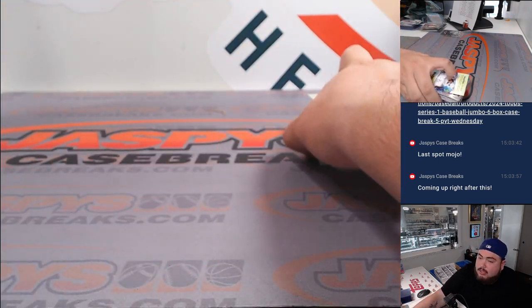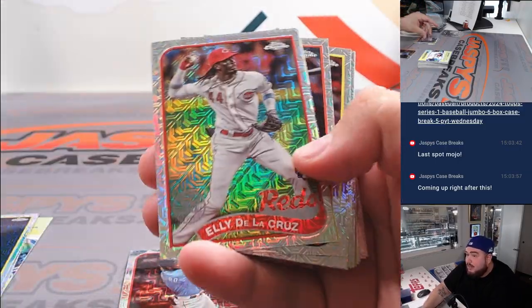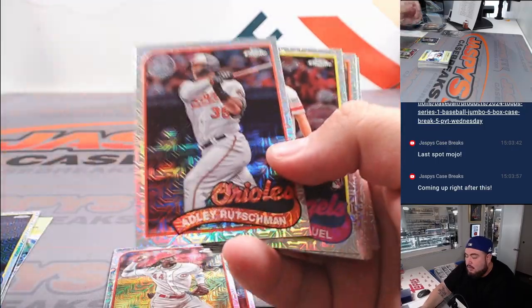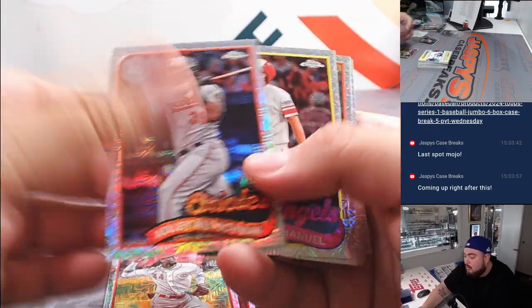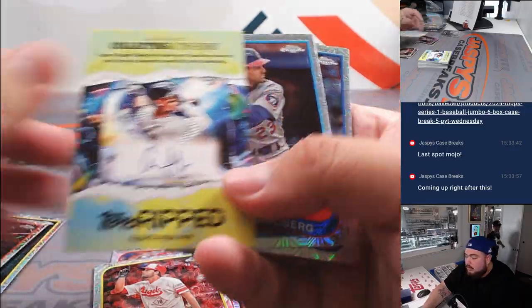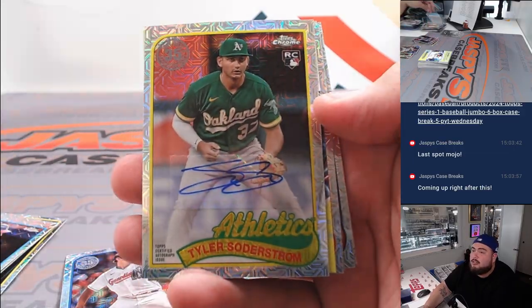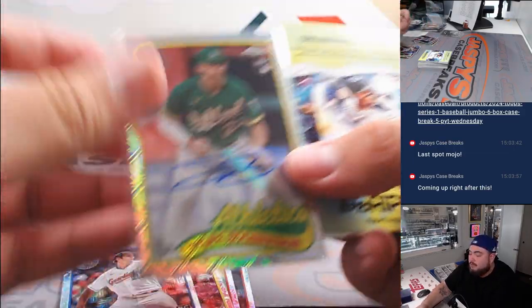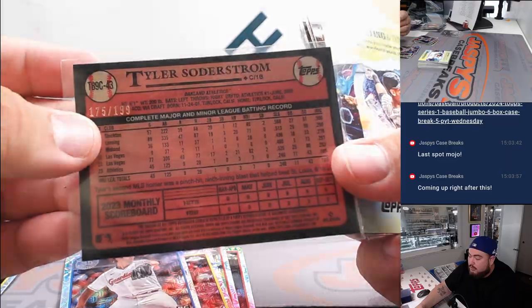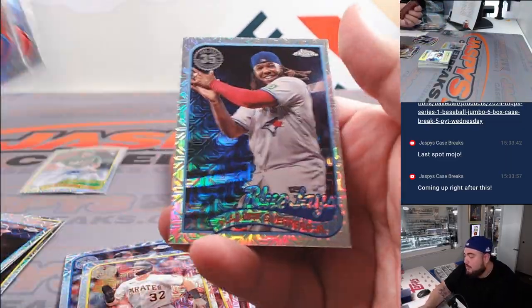All right, guys, let's go with the silver packs now. Good luck. Junior Caminero, Bo Jackson, Jose Altuve, Elly De La Cruz, Rutschman, Nolan Schanuel, Curtis Mead, Gavin Williams, Freddie Freeman, Tyler Soderstrom. Nice. Started off with him, and then look at that. Got an autograph to 199 in the 89 retro. Henry Davis. Oakland had a good break, EA.